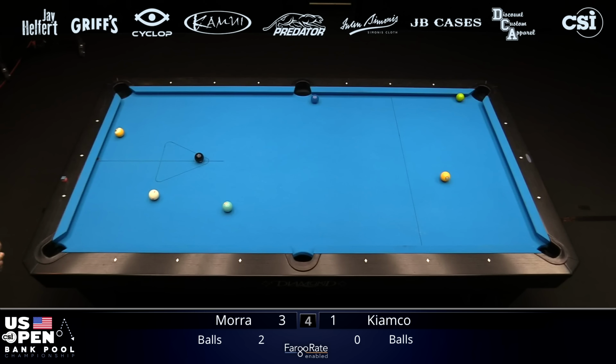Right. And you got shape for the 8 for the same shot, same place, same station. And if you want to, you can probably hold shape for the 7 ball right next to the 8 there, the teal one.